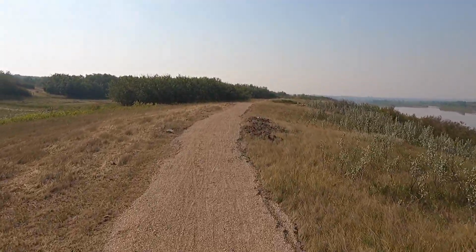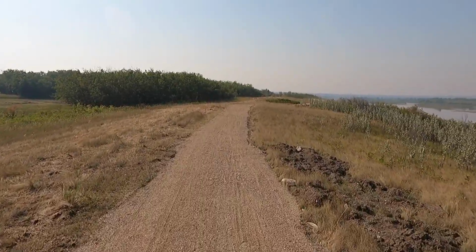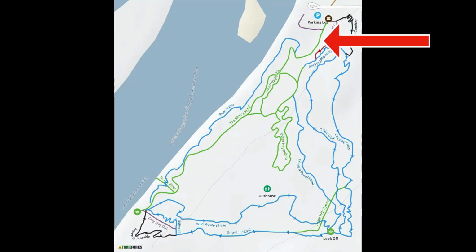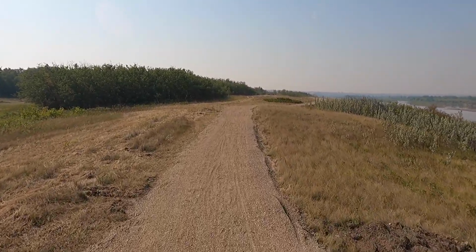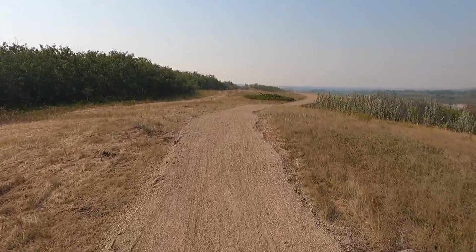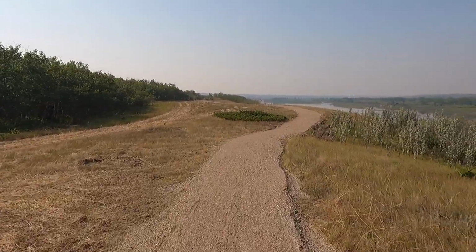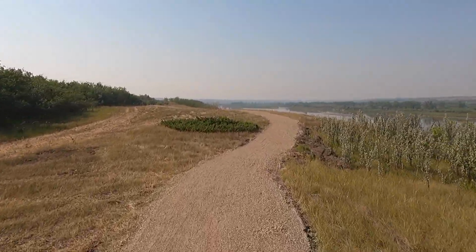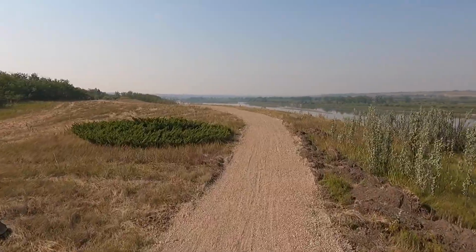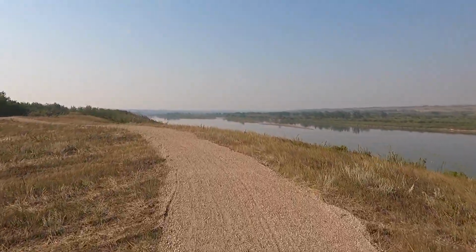Rivers Ridge starts in the parking lot area and is a lot easier to find now. You just follow the gravel path and it will take you right to it. It starts, as I said, at the parking lot, which is the north end of the property, and goes to the southwest end of the property, following the riverbank all the way. So you'll have the river on your right for a wonderful view, and of course the rest of the park to the left and up the hill.